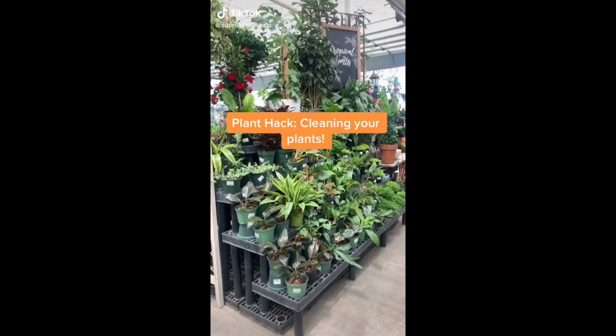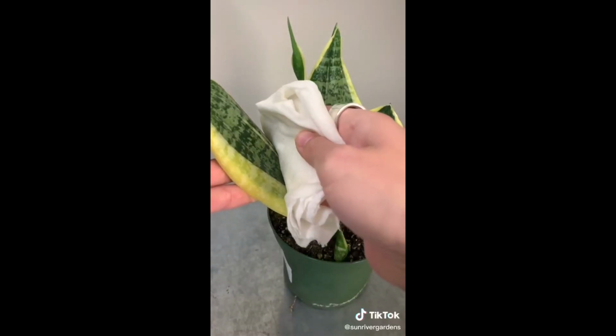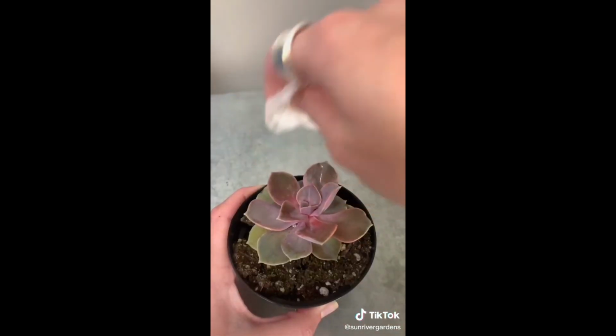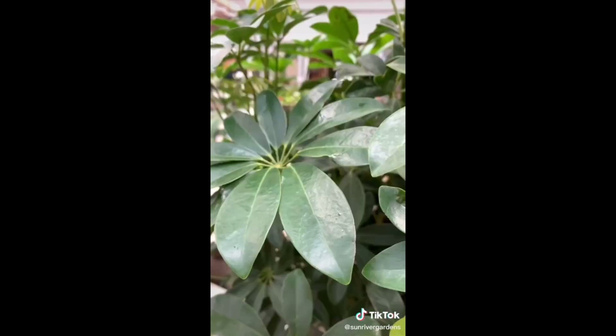You need to be cleaning your houseplants, and here's why. Dust on the plant blocks the sunlight and reduces the plant's ability to photosynthesize. If you see or feel dust, it's time to clean. Gently wipe your plant with a wet cloth. You can also use a duster. A clean plant is a healthy plant, and a healthy plant can fight off diseases and pests.